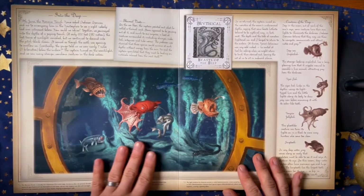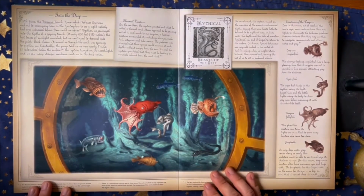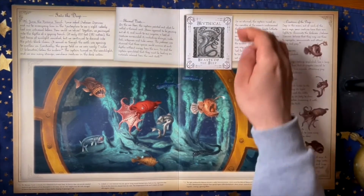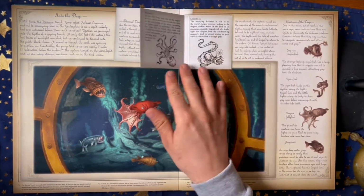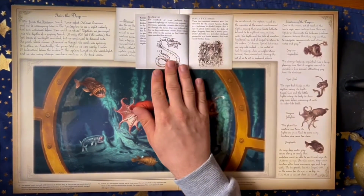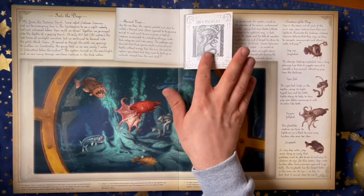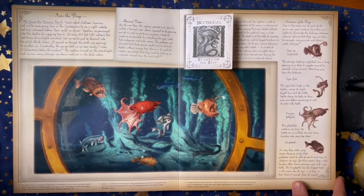Now into the deep. We are into the very deep. This looks like the ocean's floor. Here we have mythical beasts of the deep. So we have a kraken, leviathan, the sea serpent, and Scylla and Charybdis. Here we have some of the creatures of the deep explained.